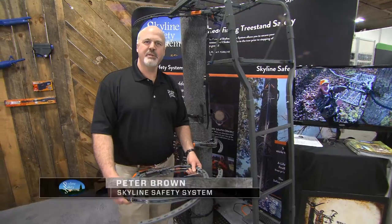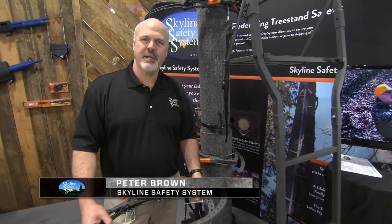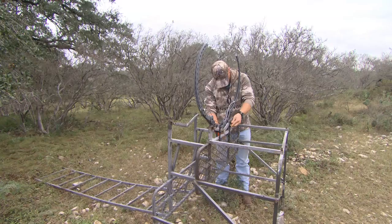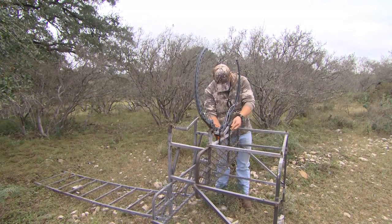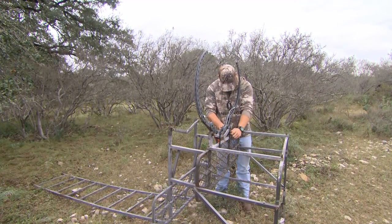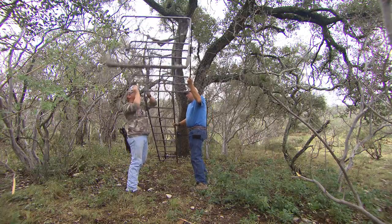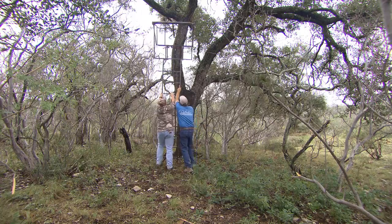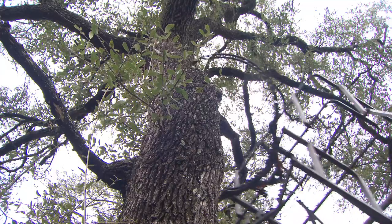How you doing? I'm Peter Brown with Skyline Safety System, and I'm here to introduce to you our all new for this year, our Skyline Safety System. It's basically a device that can mount to a ladder stand or ladder sticks that will secure your stand prior to stepping off the ground. It operates simple, closes around the tree, pulls the teeth into it. I'll show you right here.